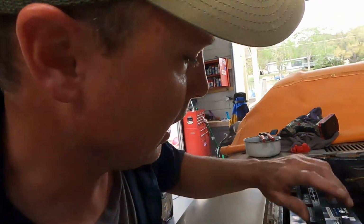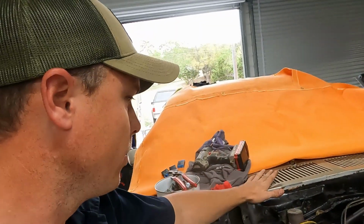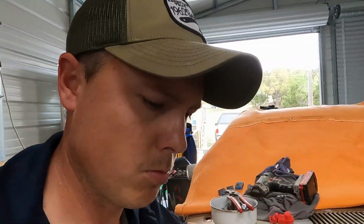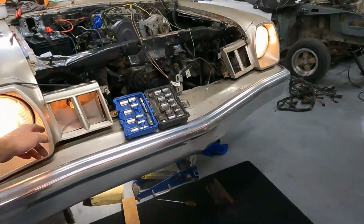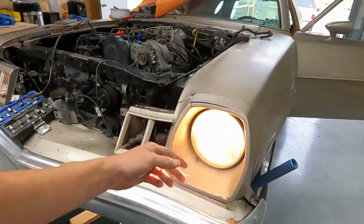So next, let's see if we can hook up some sort of power supply to the car, and maybe we'll just see what happens if you hit the key, or see if any lights work. Headlights. We have headlights and one running light. No freaking way. I know the taillights don't work.